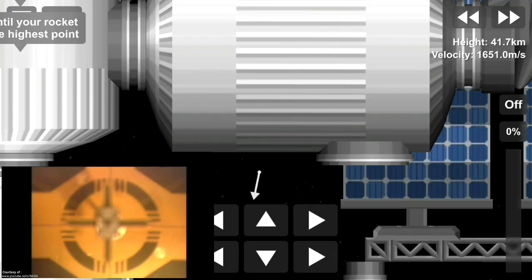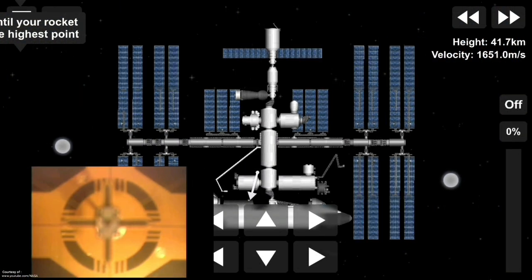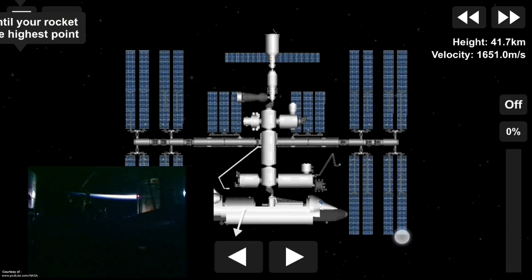Contact, docking confirmed. Capture confirmed at 10:07 a.m. Central Time. Houston, station, Atlantis, capture confirmed, and we see free drift. Station, Atlantis, Houston, station free drift is confirmed.